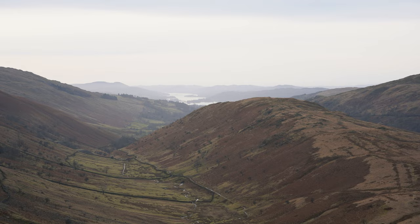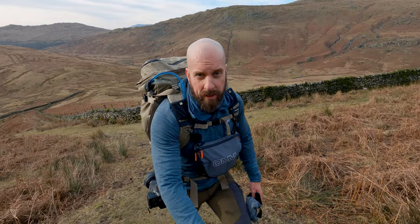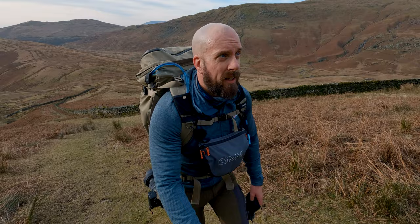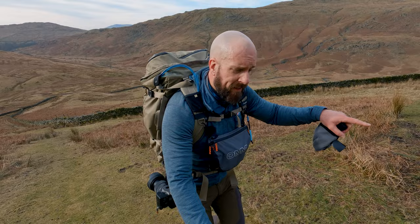I'll show you what we can see. What I'll do is I'll get to Froswick. I won't hang around there, I'll just show you. And then we'll move on to Ill Bell, and then I'll set up the camera and show you the full view, what you can see, all the fells and everything else. Right, I'm not gonna talk now for quite some time. I'll see you a bit further up towards the bit where it levels off between Froswick and Thornthwaite Crag.